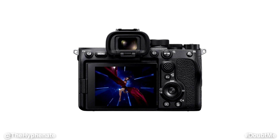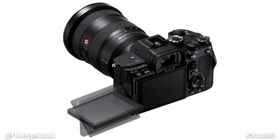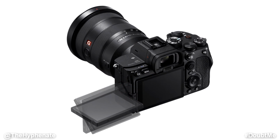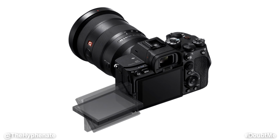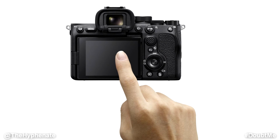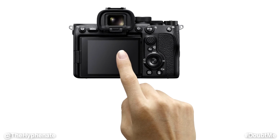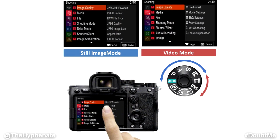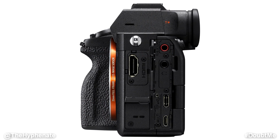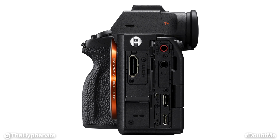When it comes to the actual design of the body, it looks great. It's a little bit beefier with way better ergonomics. Improved weather sealing, better dials, a record button on top, and now finally a fully articulating screen, which is also a fully functioning touchscreen. On top of that, there is a new, simpler, easy to use, improved menu system. You also have a micro USB port and a USB-C port, and the USB-C is 3.2 Gen 1.